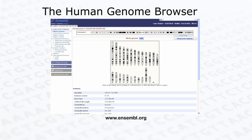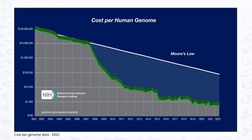The first human genome cost around $1.5 billion, and it took 15 years, 13 years to come out. But the time and the price for generating a human genome has exponentially decreased, especially around 2007-2008. Here you can see this is a logarithmic graph, and here we have Moore's law. Have you heard of Moore's law?